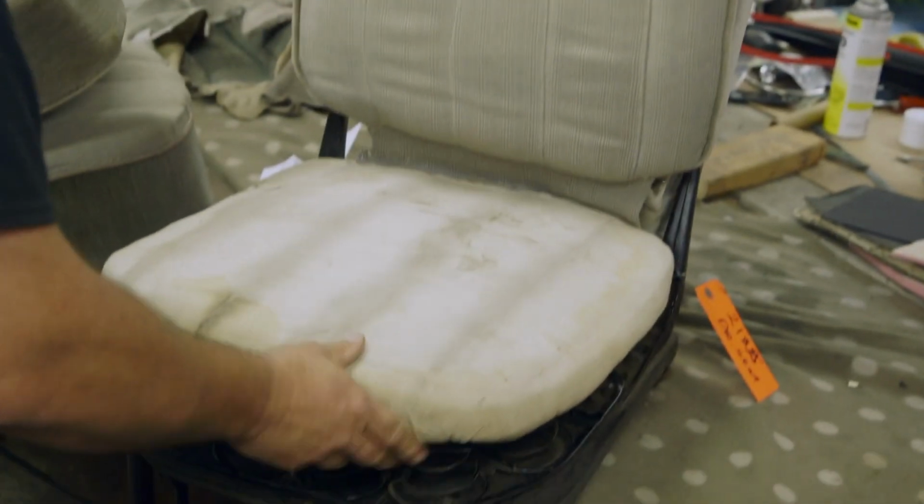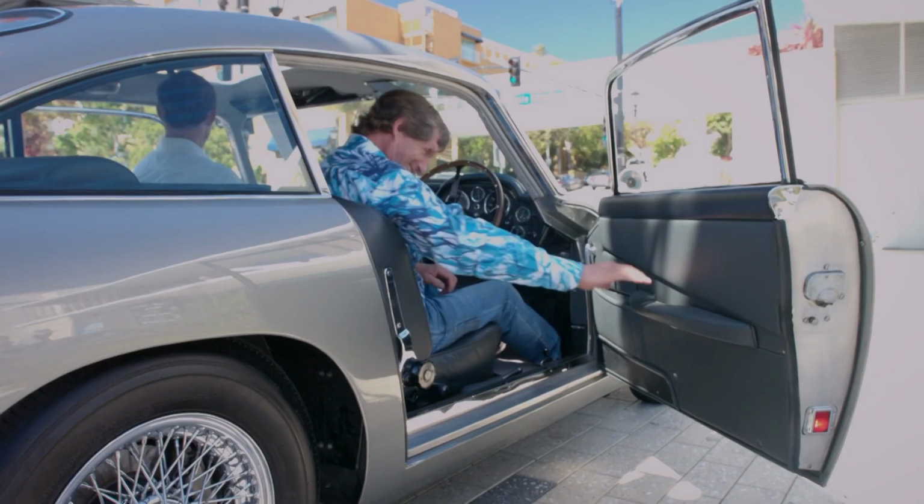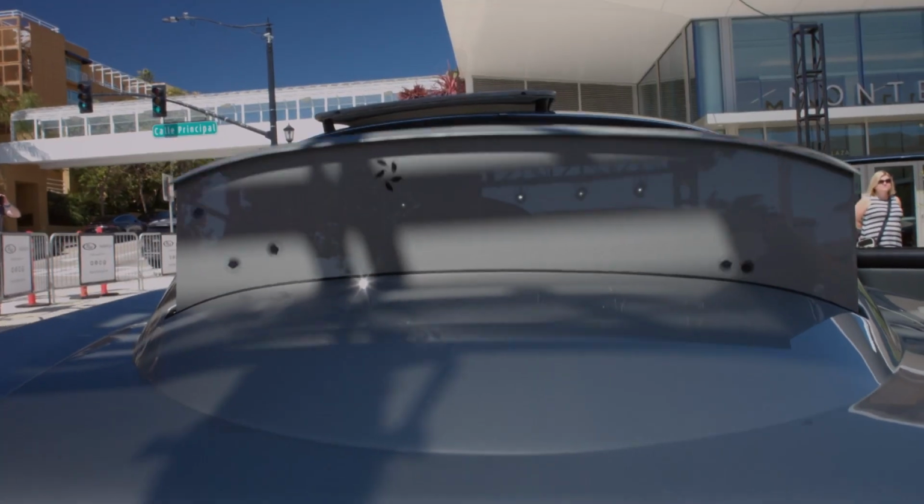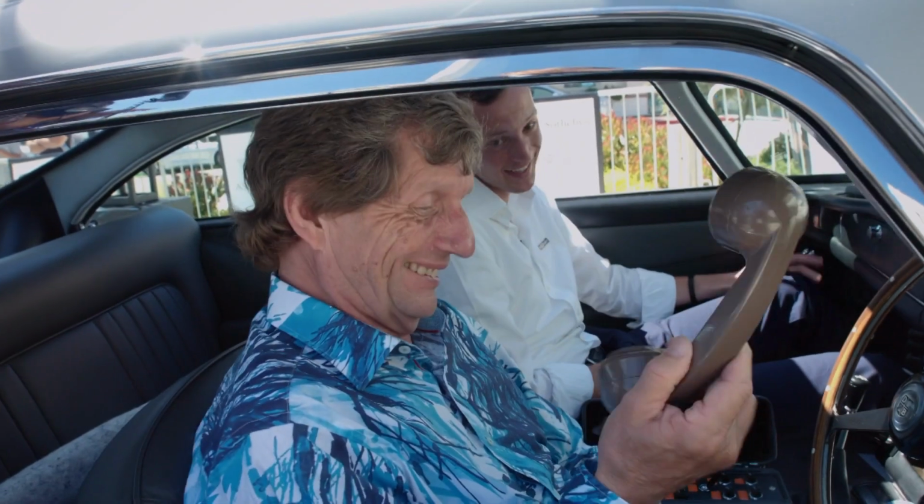Seat padding's come a long way over the last 80 years. It's like they took this right out of the outhouse and mounted it on here. You know, this is a thrill. I mean, who gets to sit in a James Bond Aston Martin and play with all the stuff? Exactly.